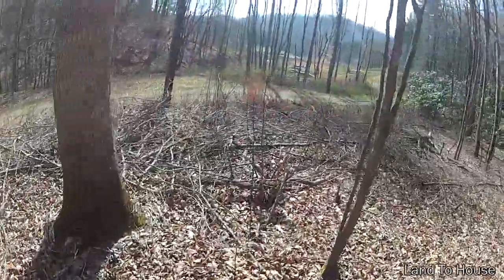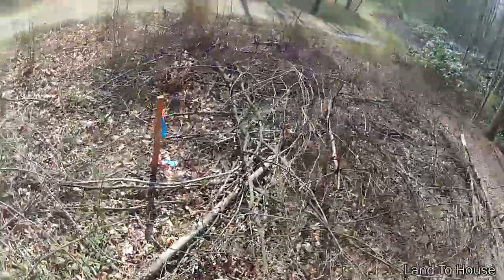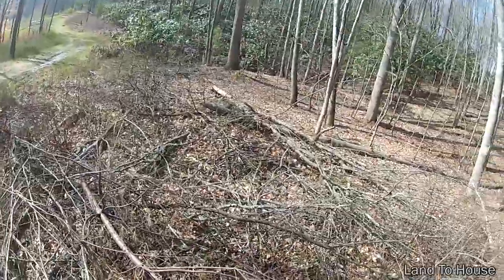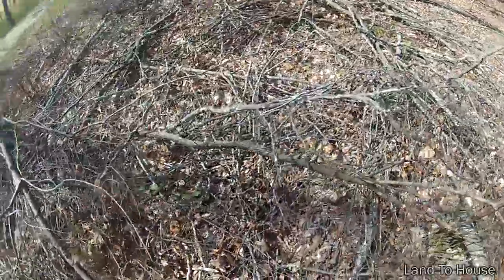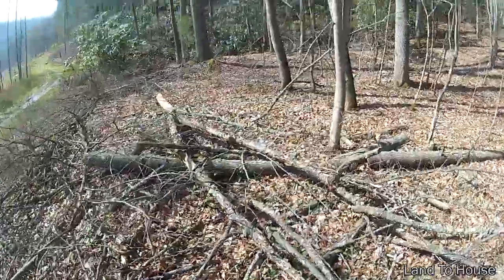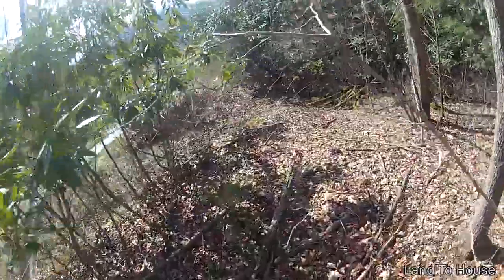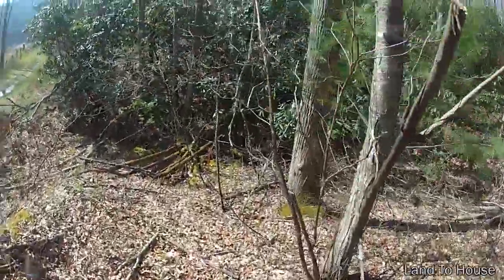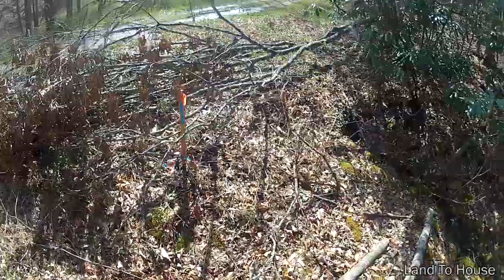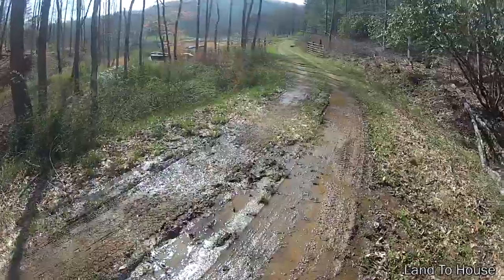So, it comes down here to this stake. Then, it immediately cuts through this direction. Eesh. Thank goodness for work boots. To a stake down in here. Cuts right over to this stake. Now from here, here's another access road.